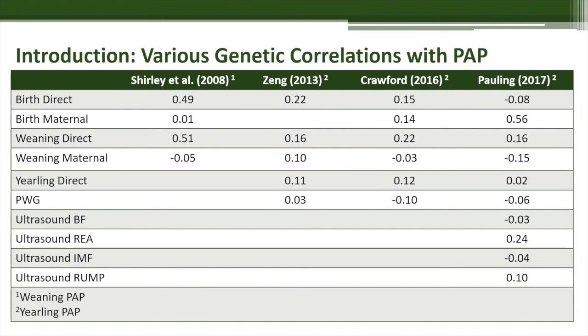Now here we have listed various genetic correlations that have already been previously established with pulmonary arterial pressure measurements with a variety of traits that are most important to the beef industry. We see everything from our birth and weaning weight, both the direct and the maternal value, as well as moving into some of our other growth traits, post-weaning gain, and looking into a few ultrasound traits that have been established back in 2017, looking at the genetic relationship, trying to understand how pulmonary arterial pressure is established with traits that are of a lot of importance within the industry.